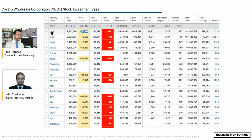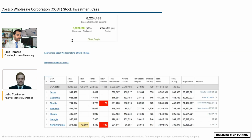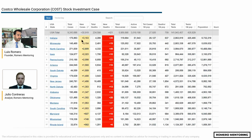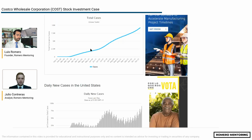If I click on the US, let's see if it can give us a little bit more information. Give you a state by state. Yeah, total deaths, new cases. Which state has the most new cases? Indiana, Minnesota, North Carolina. Yeah, take a close look at California, which is Costco's main source of revenue.